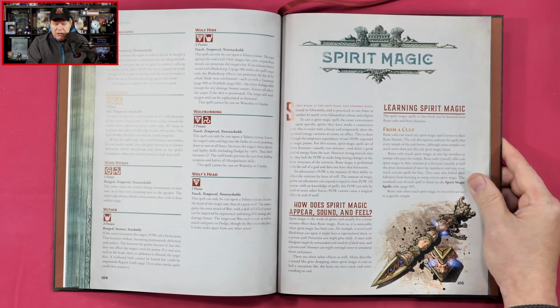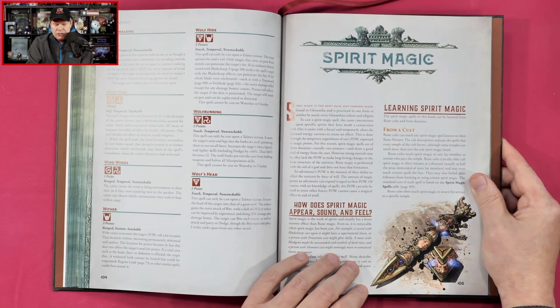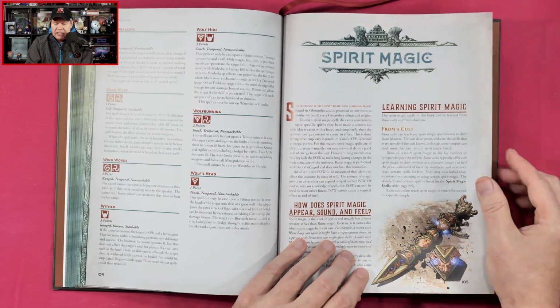To cast a spirit magic spell, the caster concentrates upon specific spirits they have made a connection with. This is easier with a focus, and temporarily alters the spiritual energy currents to create an effect. This is done through the temporary expenditure of one's POW, expressed as magic points. For this reason, spirit magic spells are of short duration, usually 2 minutes, and drain a good deal of energy from the user. However strong mortals may be, they lack the POW to make long-lasting changes in the basic structure of the universe. Rune magic is performed with the aid of a god and does not have that limitation.